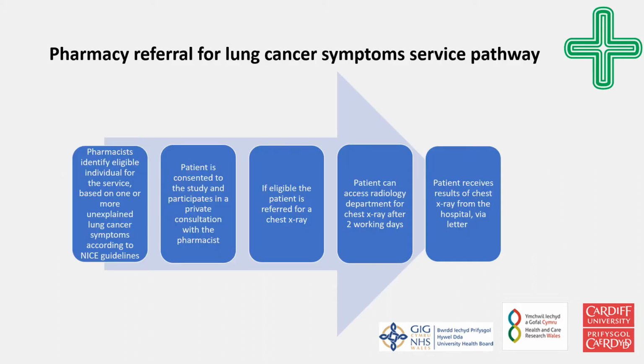The pharmacy referral service for lung cancer symptoms pathway included the following. Pharmacists identified eligible individuals for the service based on one or more unexplained cancer symptoms according to NICE guidelines. Then, the patient was consented to the study and participated in a private consultation with the pharmacist. If eligible, the patient is then referred for the chest X-ray.